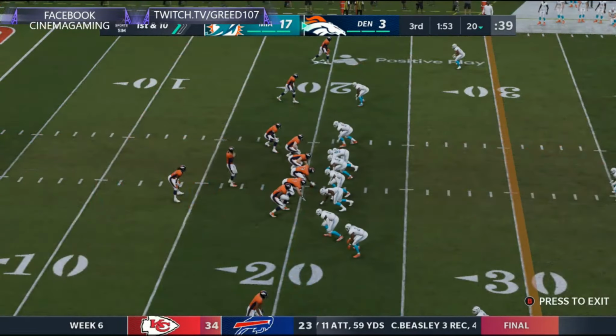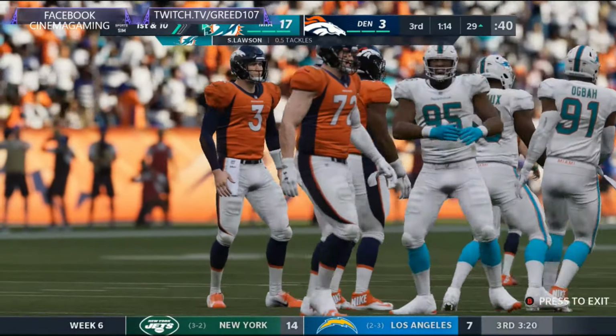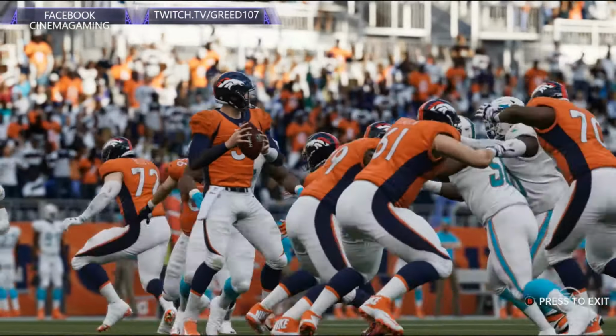Block working out of the gun. Now Locke, he lost the football. It's out. And the Dolphins have got him. Ryan Fitzpatrick. The defense, they were swarming that time and ultimately got to him before he could get rid of the football and knocked it free.